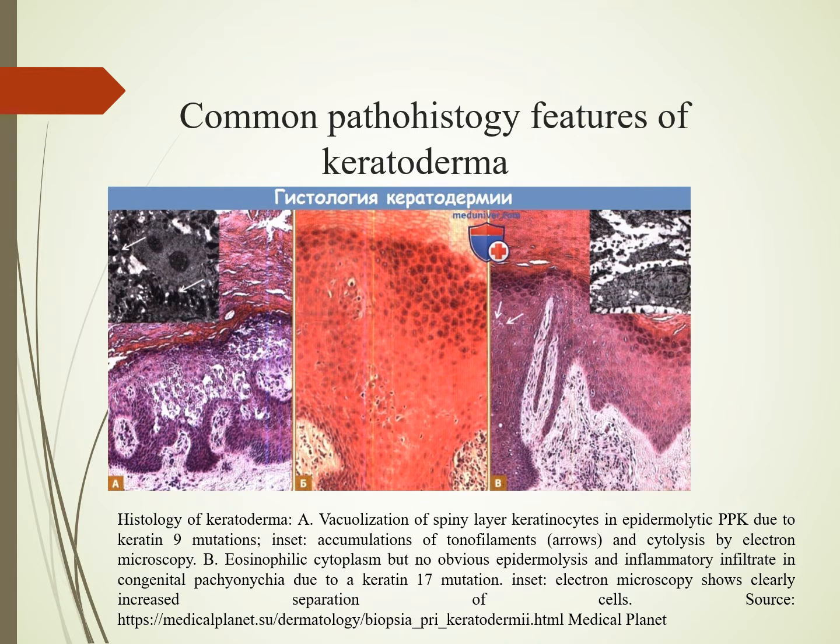Electron microscopy shows accumulation of tonofilaments and cytolysis. In slide B, you can see eosinophilic cytoplasm, but no obvious epidermolysis, with inflammatory infiltrate in congenital pachyonychia due to a keratin 17 mutation. Instead, electron microscopy clearly shows increased separation of cells.